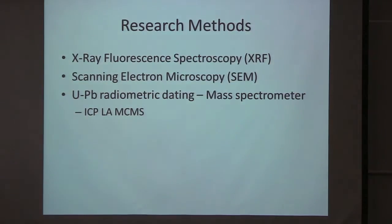Some close-ups there. Okay, so there's more investigation to do. We looked at some of the methods there. We got the XRF. SEM played an important role, and of course we looked at radiometric dating.